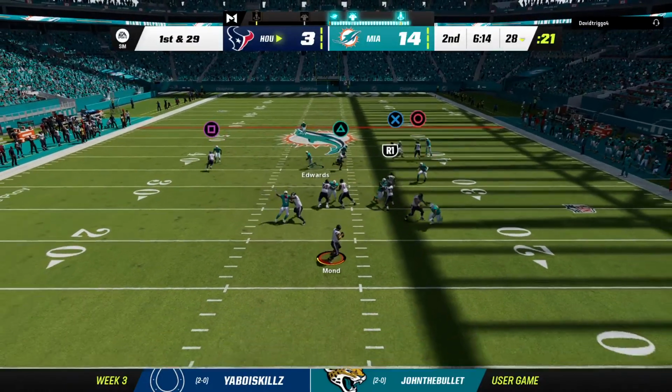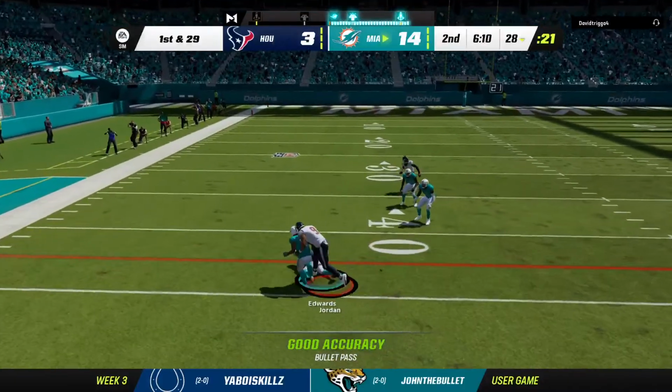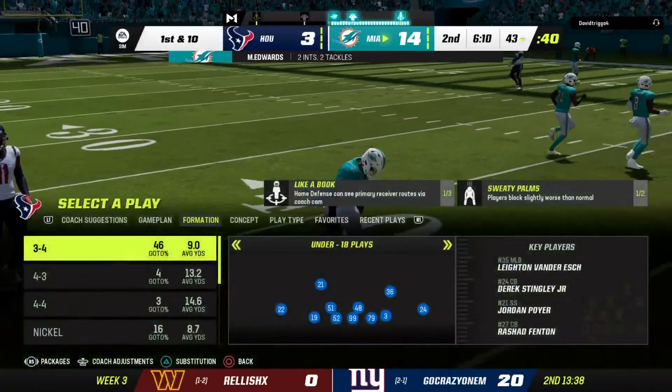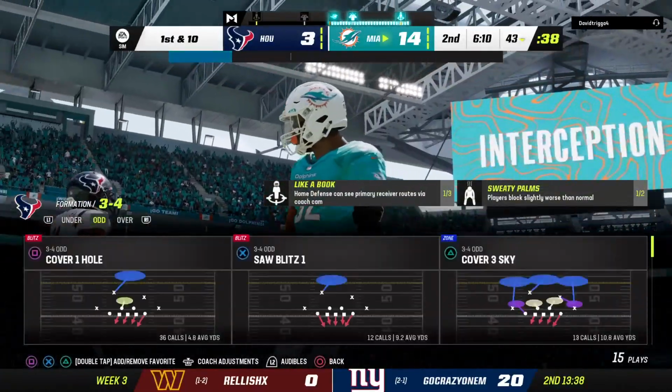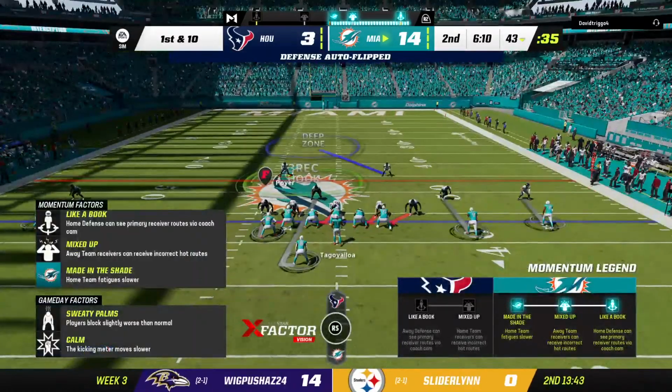He'll look to throw. Oh, that's into a double team, and it's intercepted. Mike Edwards picks it off. They set themselves behind the chains, trying to get it all back in one play, and it backfired.